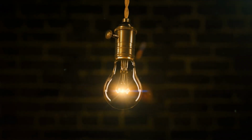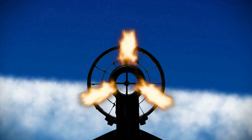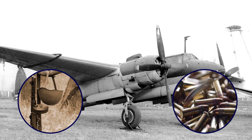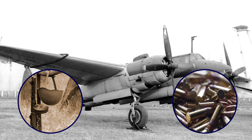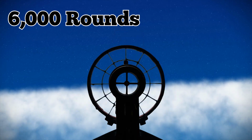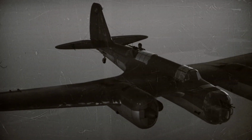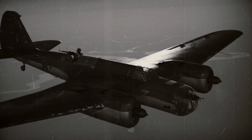In theory, the Fire Hedgehog was a great idea, given its potential to fire over 79,000 rounds per minute. But each gun was only loaded with enough ammunition to fire for 4 seconds before needing to be reloaded. This amounted to roughly 6,000 rounds, which was still enough firepower to do some considerable damage. Still, even just loading the guns took a lot of work, amounting to roughly 100 man-hours.